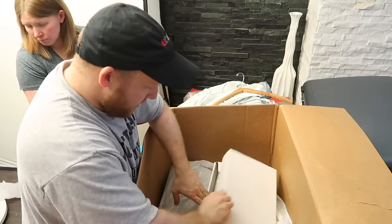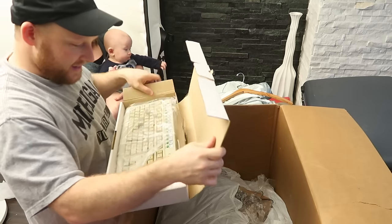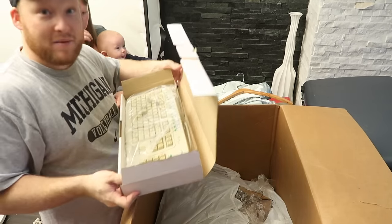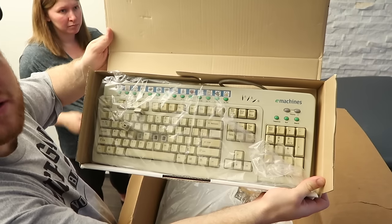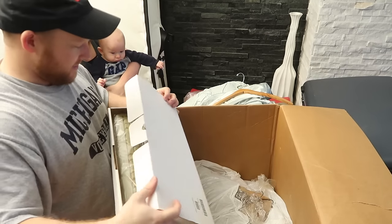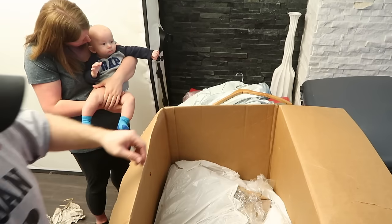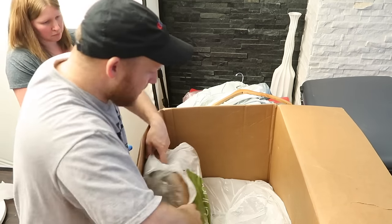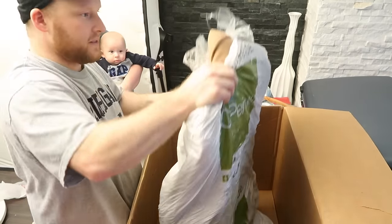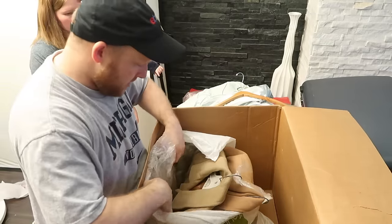What is in here? Wow. Look at this thing. It's an old E-machine keyboard. An old E-machine keyboard, guys. Wow. You find everything. Okay. All right, let's see. This thing, oh my gosh, this thing is heavy. What is in here? It is like really heavy.